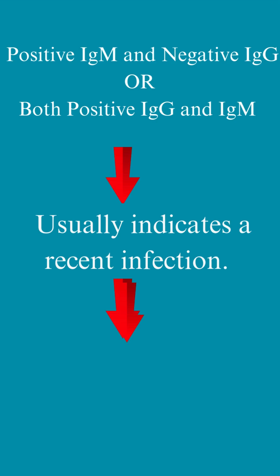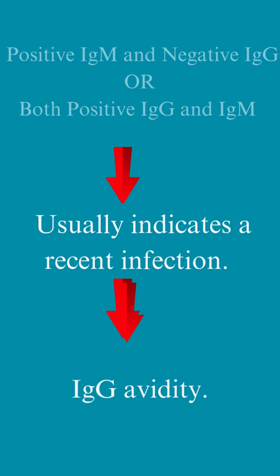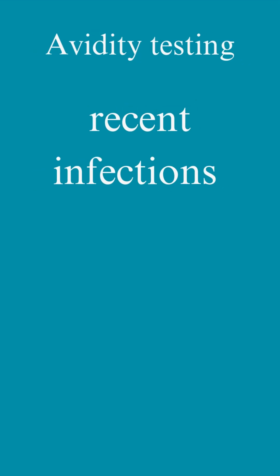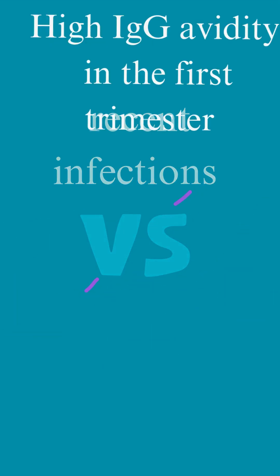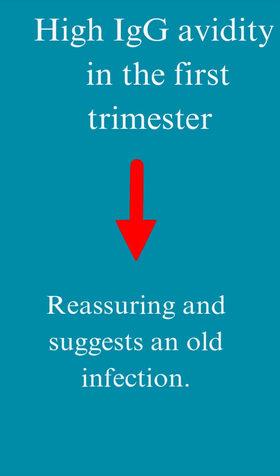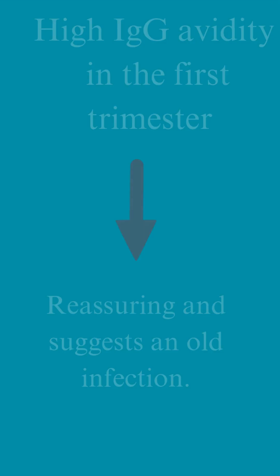In such cases, the next step is IgG avidity testing. Avidity testing helps distinguish recent infections from past ones. High IgG avidity in the first trimester is reassuring and suggests an old infection. High IgG avidity in the second and third trimester cannot completely exclude transmission.